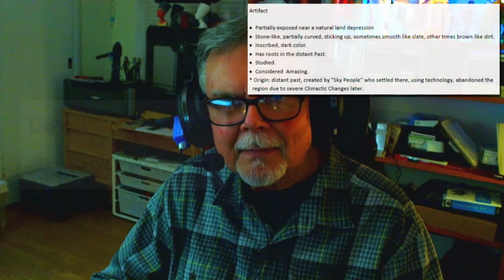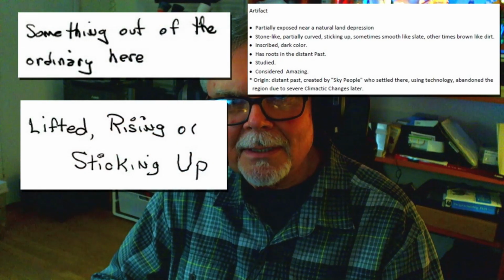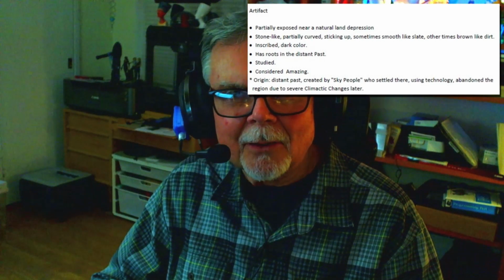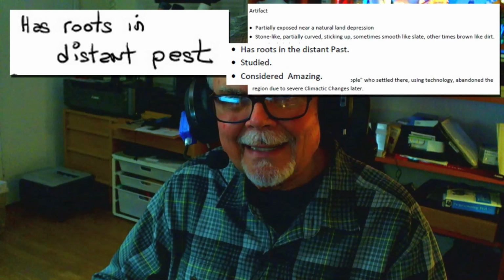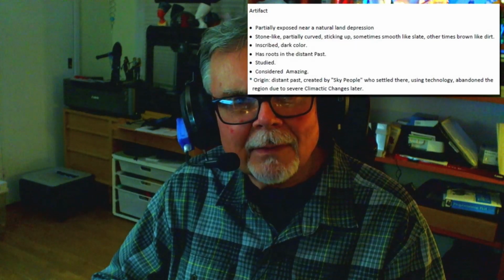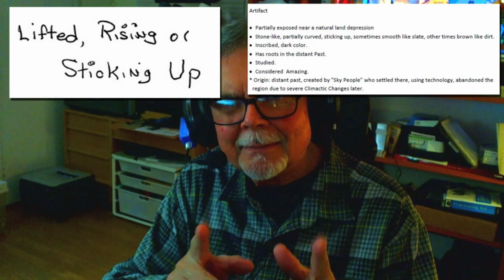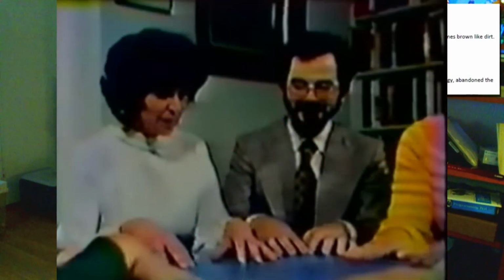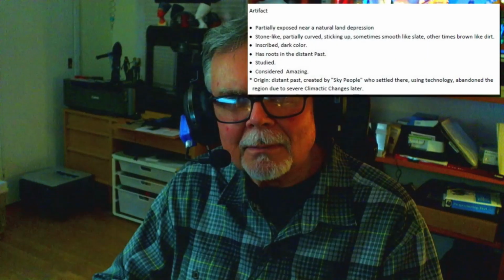The third part of this summary talked about an artifact. I felt it was exposed near a depression. There's some other stuff here that seems like analytic overlay, but I thought having roots in the past, studied and considered, amazing, back on target. I felt this artifact was lifted, rising, or sticking up. And that's true if you think about the tabletop lifting and rising up. This video also shows the table sliding around and then coming to a stop on the floor.